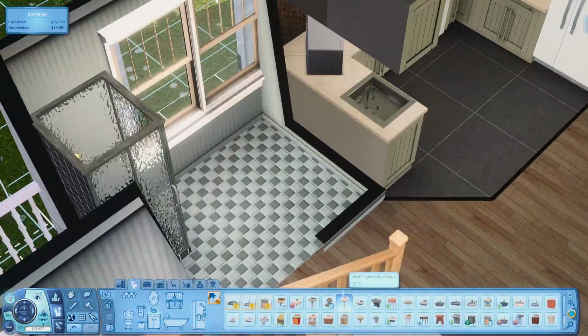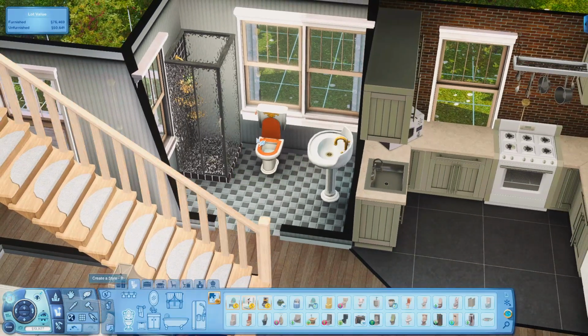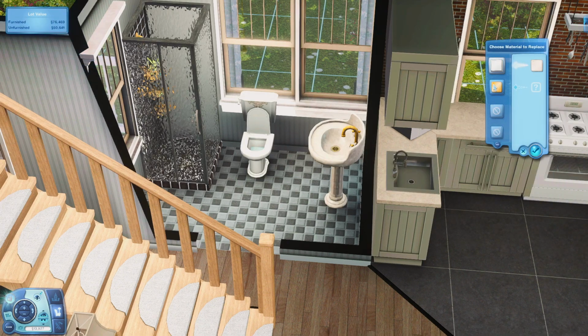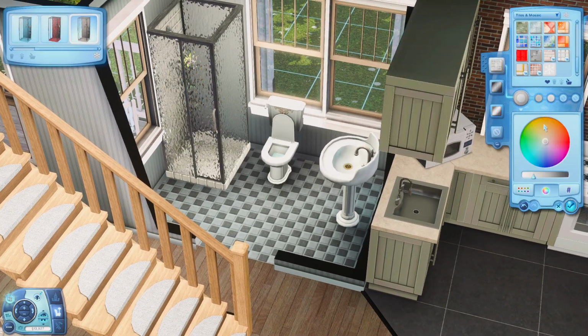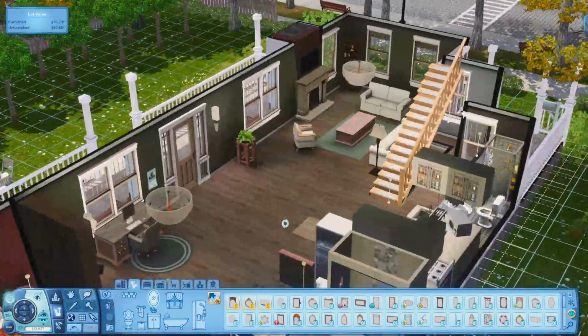I used the same sink and the same toilet, but we didn't really have a lot of space. I mean, I probably could have put the same tub in here too, but I kind of wanted this house to have a shower. So I think this might be the only bathroom in the house with a shower, because I think all the other ones use tubs, I want to say. I can't remember, but I know a lot of the other ones do.